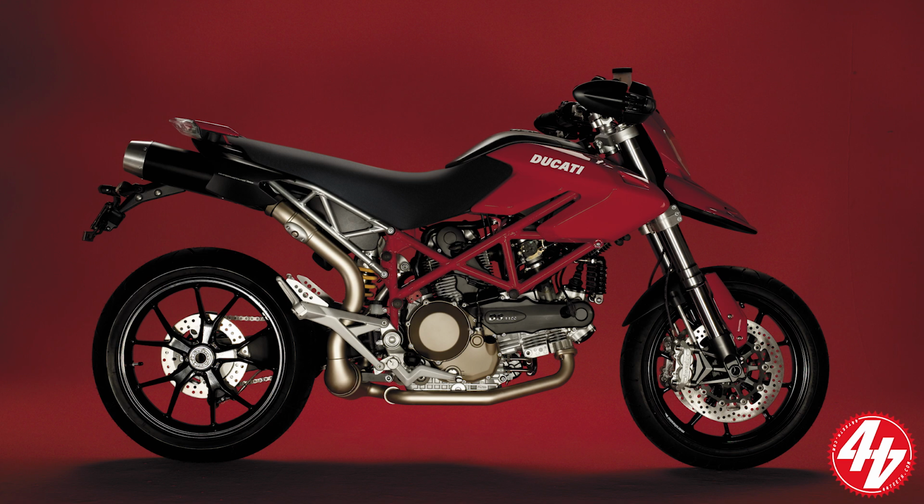So 2008 was the first Hypermotard. Really? I thought it'd be later than that. No, 2008, so 11 years. And the first ones were raw, bonkers, proper motard madness.